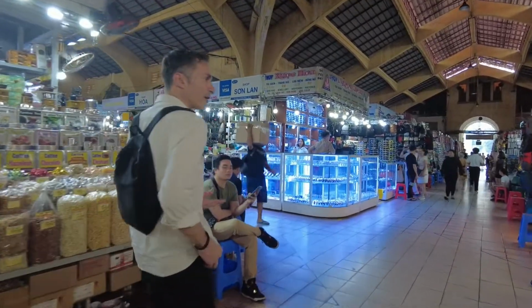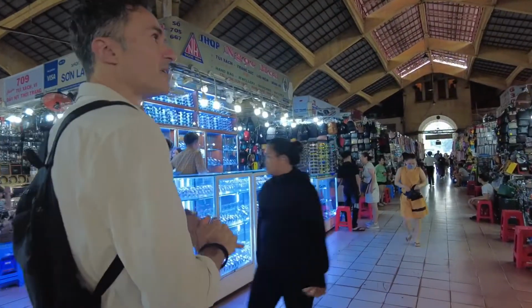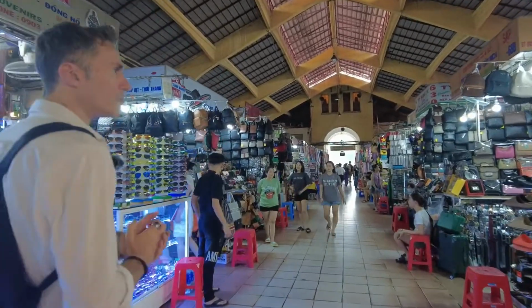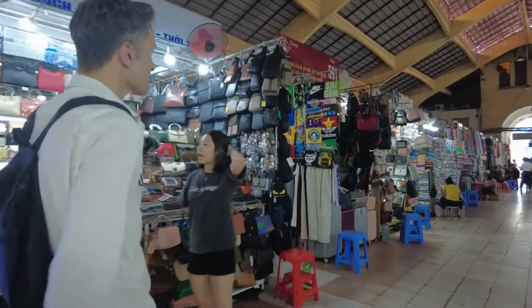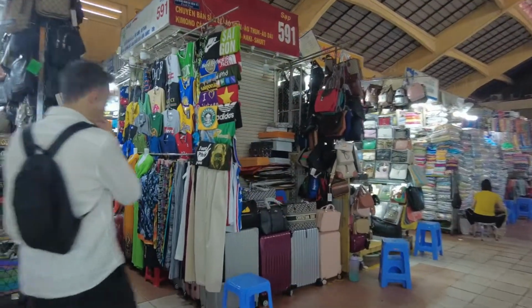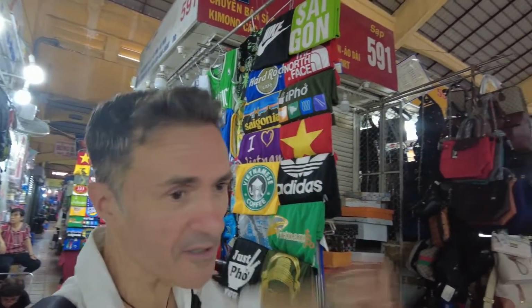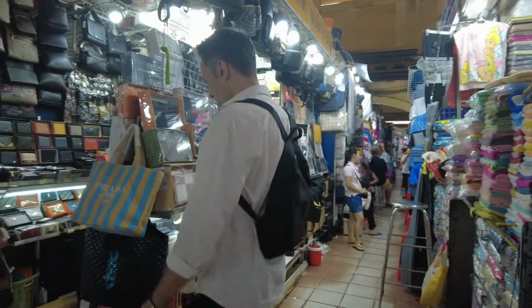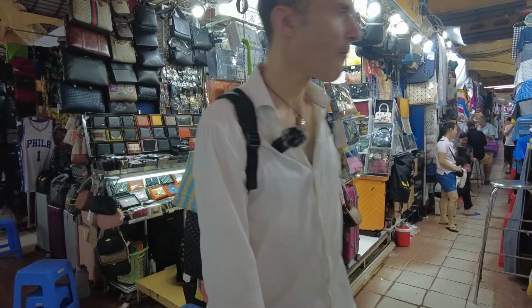This is the original market, I guess, but now there's like a ton of markets all over the city. Some even tighter. Can barely get two people to walk by each other. Okay, now we're in the textile area. Oh, the bag. Oh, yeah. 5 million.